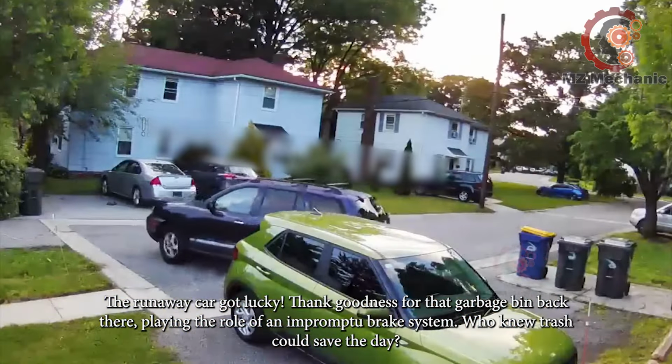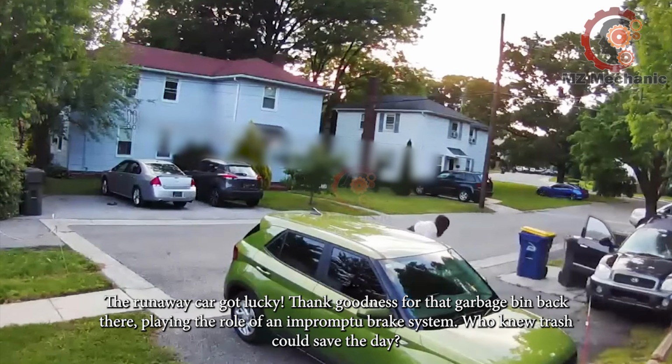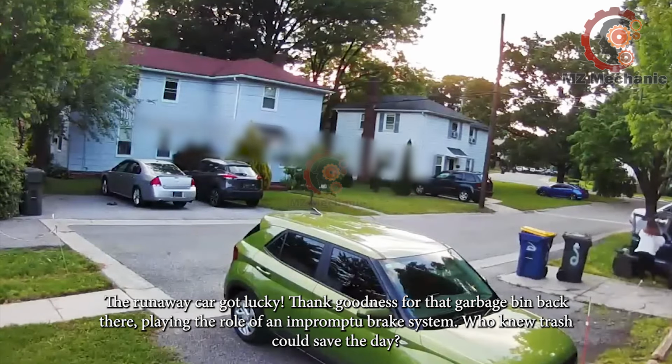The runaway car got lucky. Thank goodness for that garbage bin back there, playing the role of an impromptu brake system. Who knew trash could save the day?